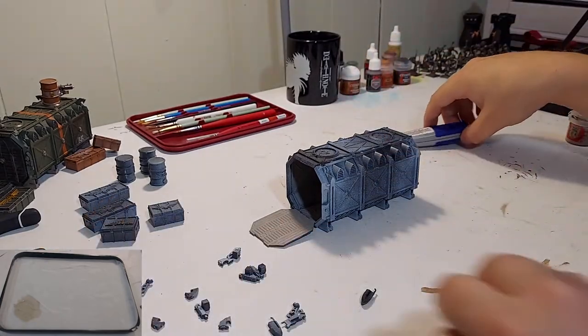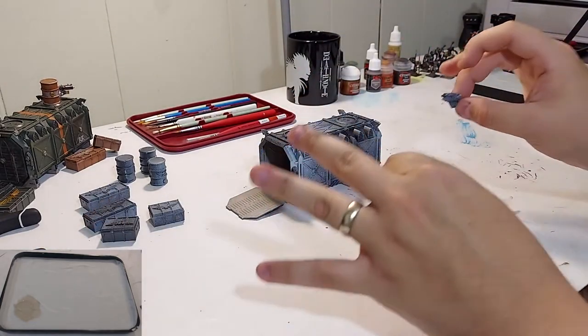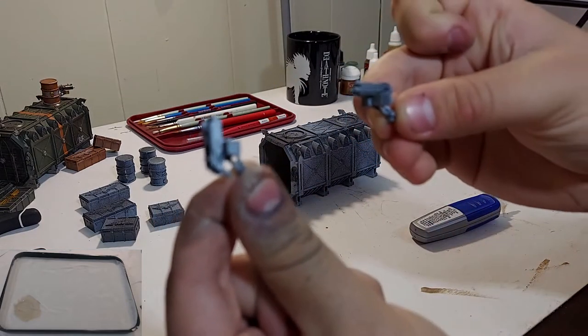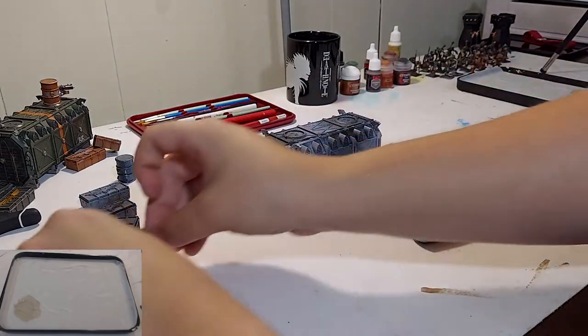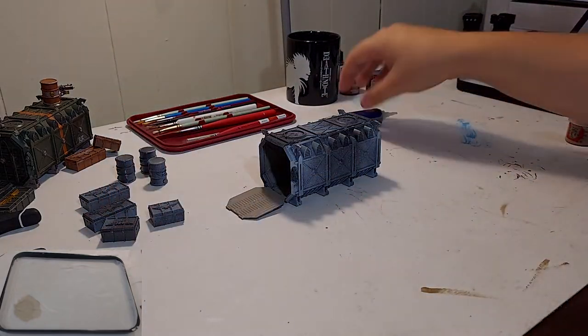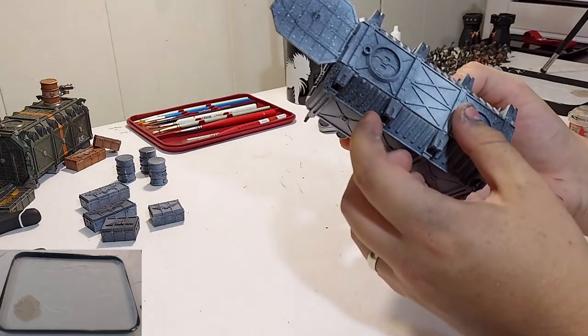So, cue epic montage of me gluing all this together. Okay, we are all glued up. This thing is ready to be painted. I'm going to keep the guns separate, but they would mount right here. I'm going to paint those separately. I just find that it's easier, especially because now it is time to base coat our large container.